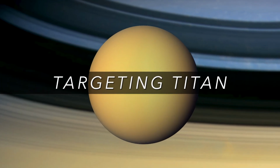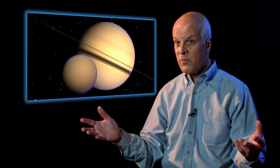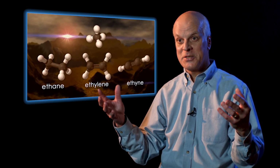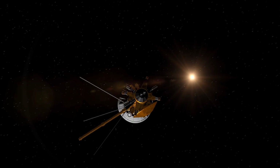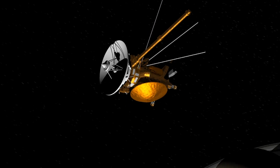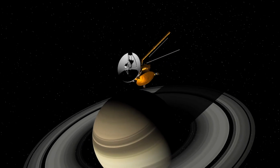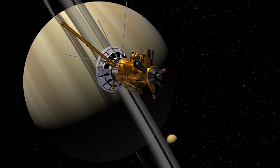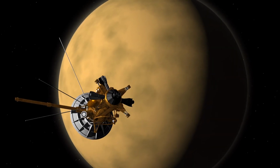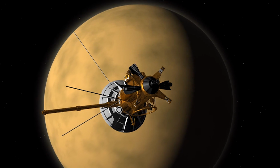Titan was one of the major objectives of Cassini. We knew from Voyager that Titan was an organic molecule paradise. It just was filled with organic molecules. But maybe one of the key things about Cassini was, instead of a flyby past the Saturn system, Cassini hung around for 13 years. And during that time, even though we were orbiting Saturn, we flew by Titan 125 times.